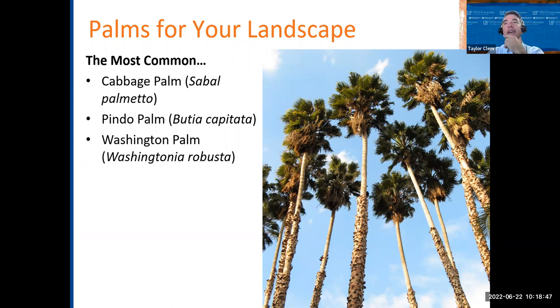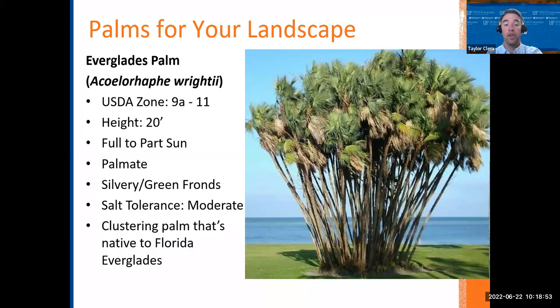So let's go ahead and jump into some of these more unique ones, or ones that I like to recommend. This is actually one of our native palms, and I've seen it in Nassau County, someone's planted it and it does look really nice. This is called the Everglades palm, and it is a clustering palm, which I really like compared to a solitary palm.